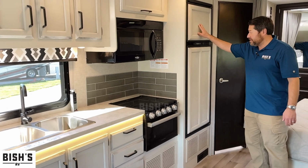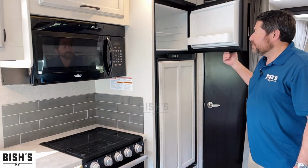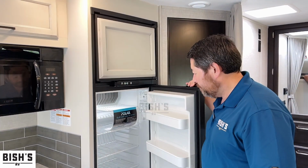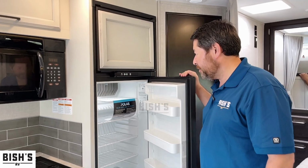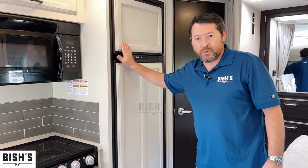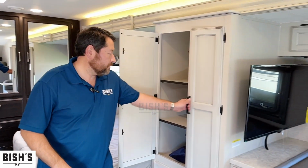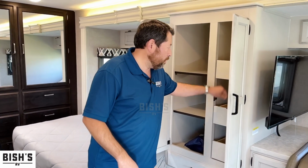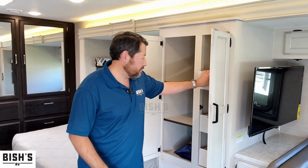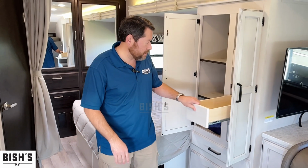You also have the standard 6 cubic foot RV refrigerator. So the freezer, lots of space in the freezer. Pretty generous space in the refrigerator as well. This is a 2-way system, so if you like to boondock, this will run on propane. You got a nice closet here with really deep storage and a pull-out pantry. That's pretty cool, easy access.